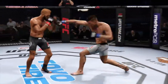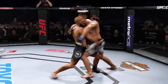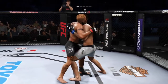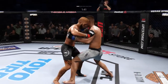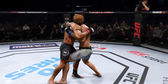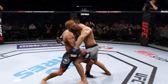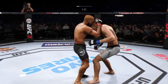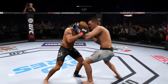Missed that shot. Big left hand. Huge left hand. And he pummels out of it. He's got the double. Calderwood gets the tie clinch here. That knee might have landed there.